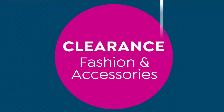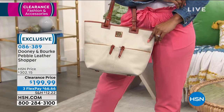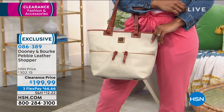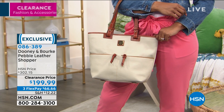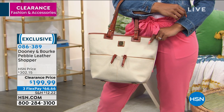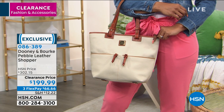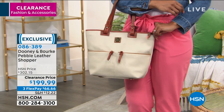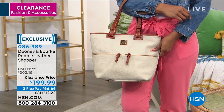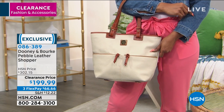Now, one more just to tease you with, because we're gonna have some fun shopping this hour. This is the pebbled leather shopper. How many of you want the carry-all, go-to, throw everything in my bag, I need the whole day there, nice big tote bag? Here it is. Normally $302. We've taken over $100 off. Clearance price does not mean final sale, but you can get it home and you can feel it. You can touch it, you can decide if you love it. It's got the flat bottom, it's got zipper exterior pockets, it's got a nice drop on the handle right there.